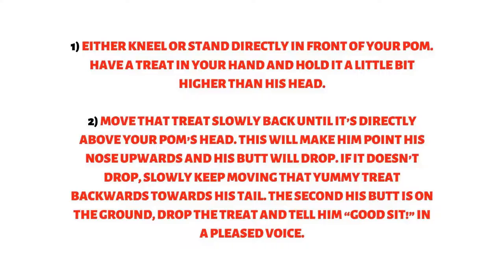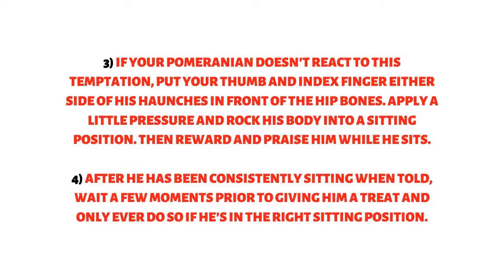This will make him point his nose upwards and his butt will drop. If it doesn't drop, slowly keep moving that yummy treat backwards towards his tail. The second his butt is on the ground, drop the treat and tell him, "Good sit," in a pleased voice. 3. If your Pomeranian doesn't react to this temptation, put your thumb and index finger either side of his haunches in front of the hip bones. Apply a little pressure and rock his body into a sitting position. Then reward and praise him while he sits.